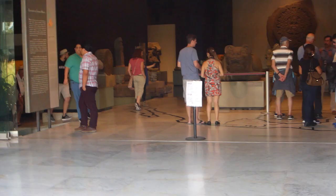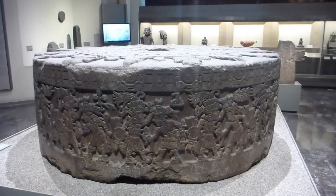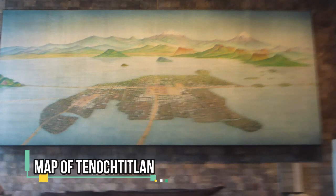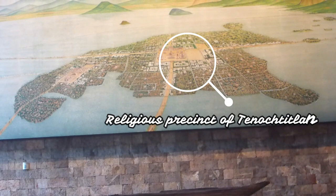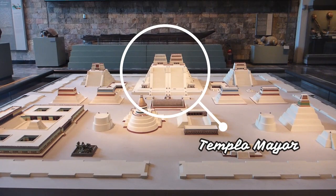Oh my god, this is the Mexica. Hello, Mexica. I'm so excited. There's so much stuff here. This is the Valley of Mexico, and it's Tenochtitlan. And yeah, you can see there's the religious precinct, which is made here. And then the one in the middle is the Templo Mayor.